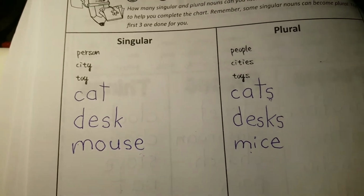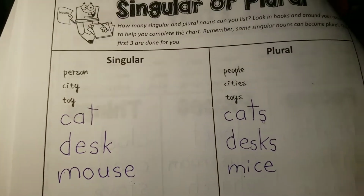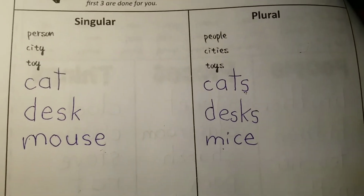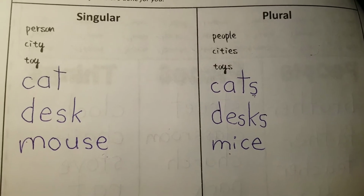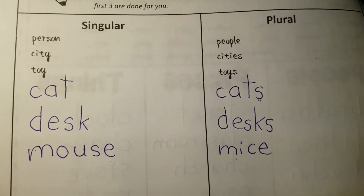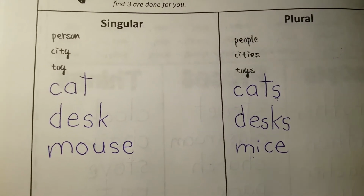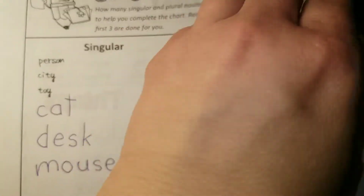All right, you are always welcome to put more examples. Try to put at least 2 more. Okay. I'm getting all these nouns on the screen, so you can pause the video, copy your nouns, and when you're ready, you can unpause the video, and now we can continue to math.